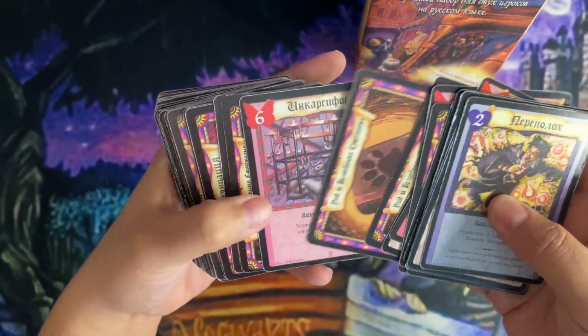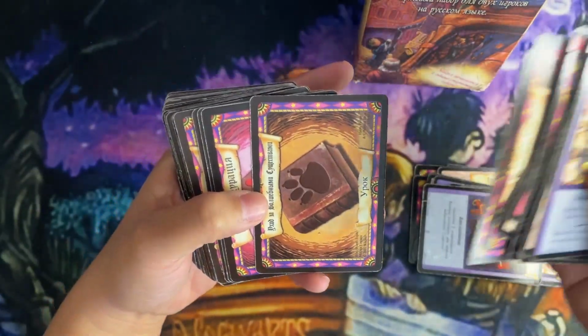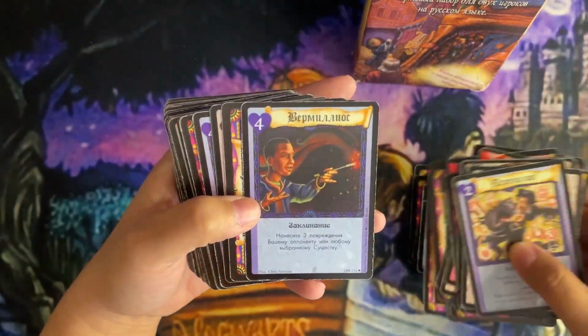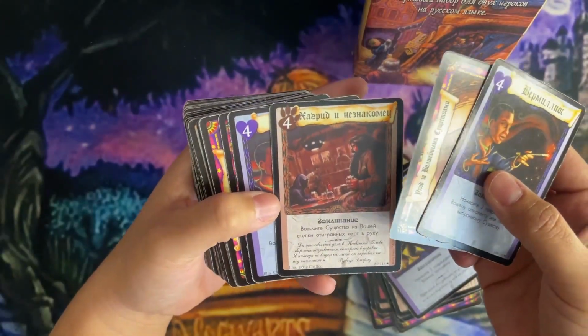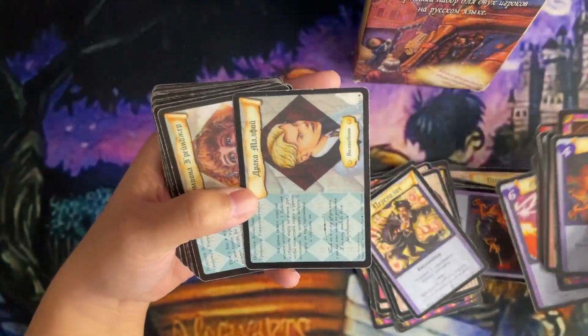I'm just ecstatic. I just think that this is so sweet. Look at the border, how colorful it is. I mean, why not, right? I'm definitely gonna sleeve these up. Like I said, I just got them last night, and oh, here we go.